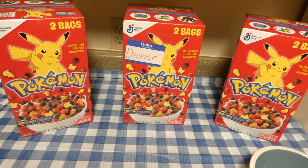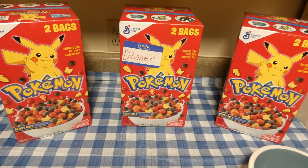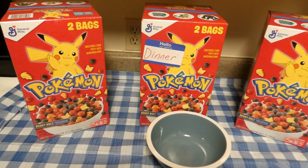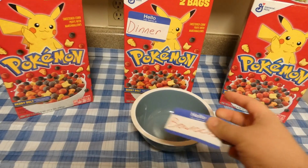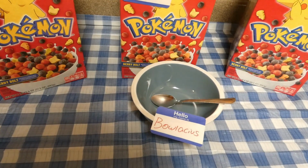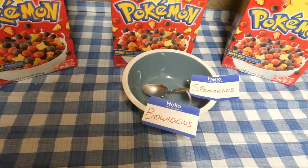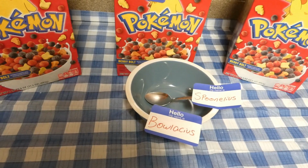However, strict Pokemon-only rules are enforced. So as much as we'd like to be able to just dive right in, we do have some prepping and sorting in order to make this run happen. First, I need to catch a bowl to use for eating later, nicknaming it Balacius I, long may they hold, as well as a spoon for dining later, nicknaming it Spoonelius I, long may they spoon. Now that we've got the requisite HM users out of the way, it's time to start our sorting grind.